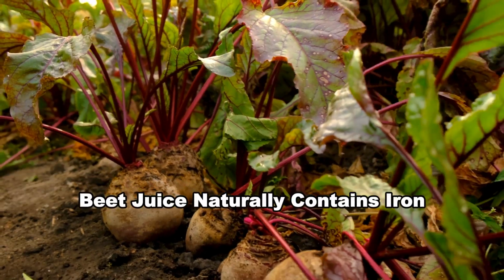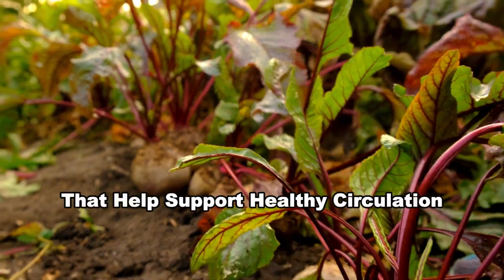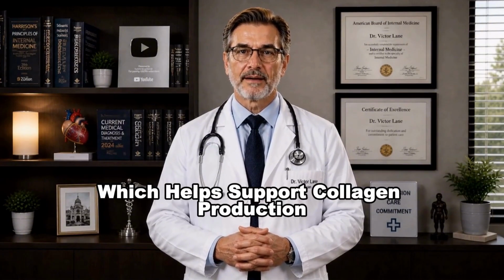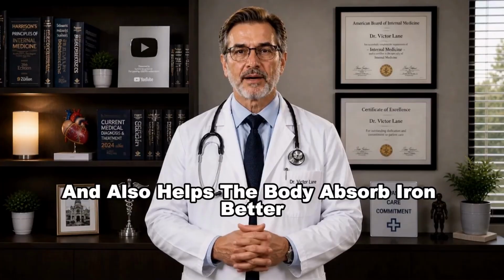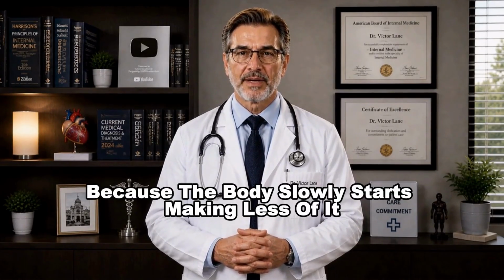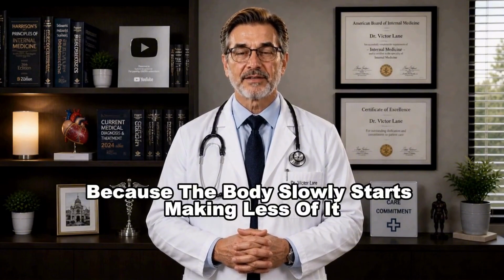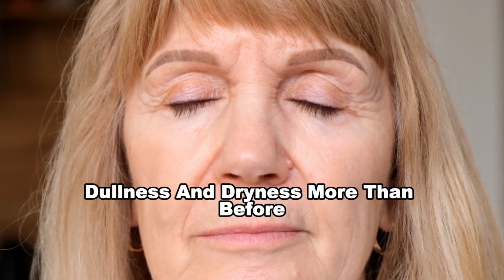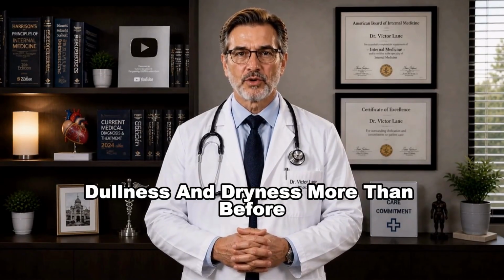Beet juice naturally contains iron and plant nutrients that help support healthy circulation. Lemon contains vitamin C, which helps support collagen production and also helps the body absorb iron better. And after 60, collagen becomes very important because the body slowly starts making less of it. That is why many seniors start noticing sagging skin, dullness, and dryness more than before.